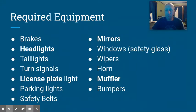Safety belts. Safety belts are required for all seats in the car. You have to have mirrors. Now, I just read this law, and it's actually a little different than I remember it being. So I don't know if they changed it a while back or not.